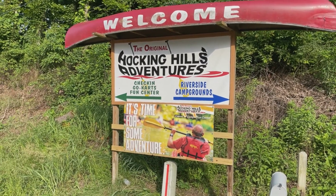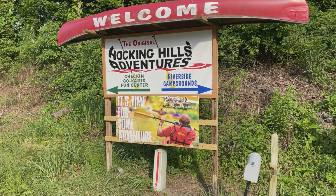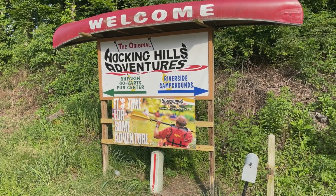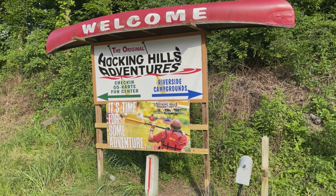We are at the entrance of the original Hocking Hills Adventures. So we are going to visit the Riverside campgrounds later. That is a completely rustic campground. There is no electricity down there at all. But we're going to go up to check in, the go-karts and the fun center.